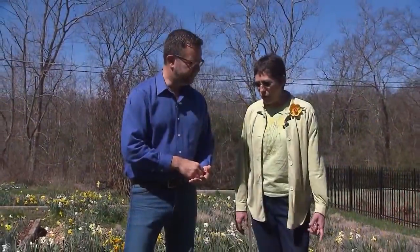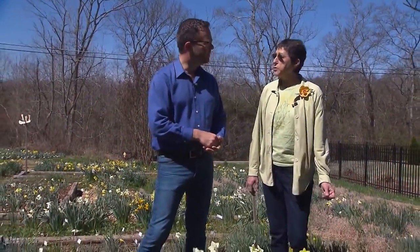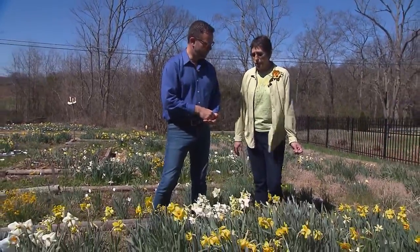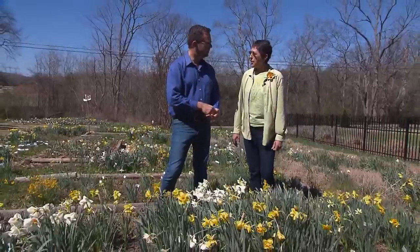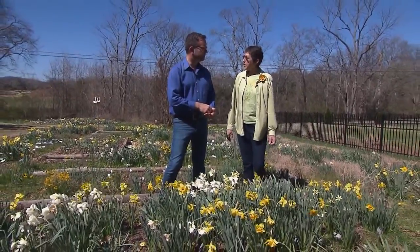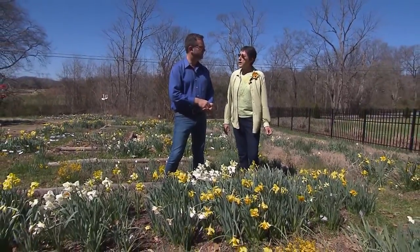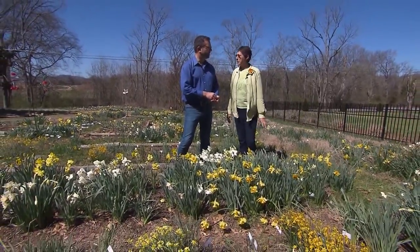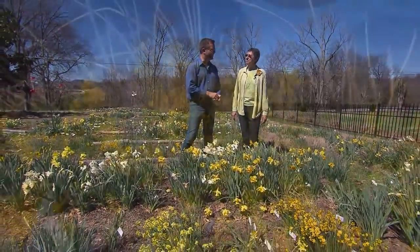Sure. Now, Jonquil is actually one division of daffodils, so there are 13 different divisions of daffodils. So jonquils are the smaller headed flowers, sometimes multi-headed on a stem, always fragrant. And so all jonquils are daffodils, but all daffodils aren't really jonquils. Are not necessarily jonquils, yes.